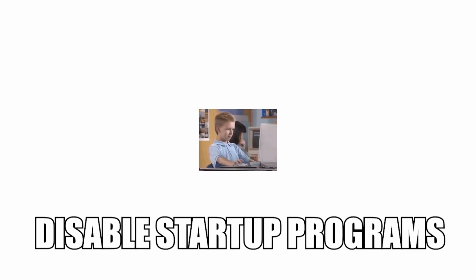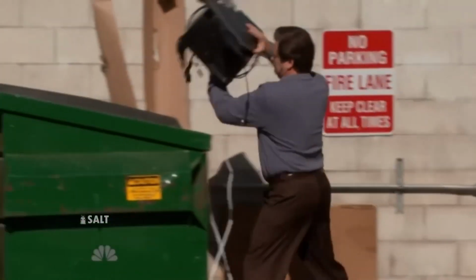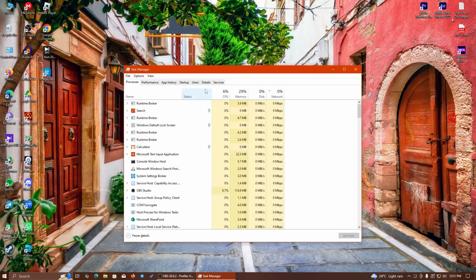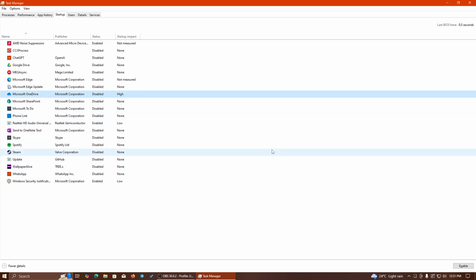Disable startup programs, especially OneDrive. Did you know that some apps automatically start when your PC boots up? These can slow things down. To fix this, open Task Manager. Head to the Startup tab. Disable unnecessary apps including OneDrive. Trust me, this can make your PC start faster in no time.